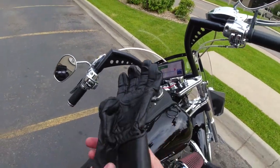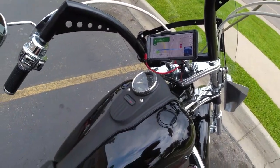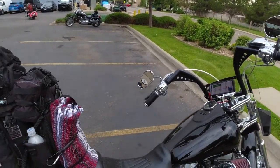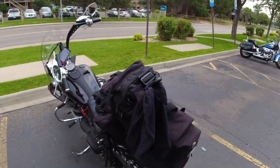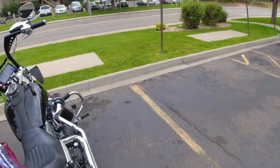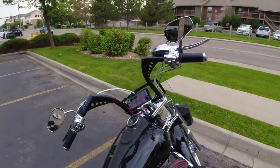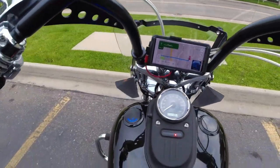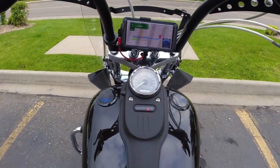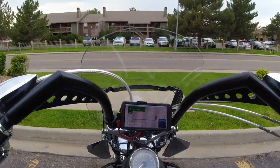2 hours. We're going to get home at 8 p.m., right when the sun's going down, which is ridiculous. Oh, I think I left at 1. So that's like, what, 7 hours on the road? That is crazy.